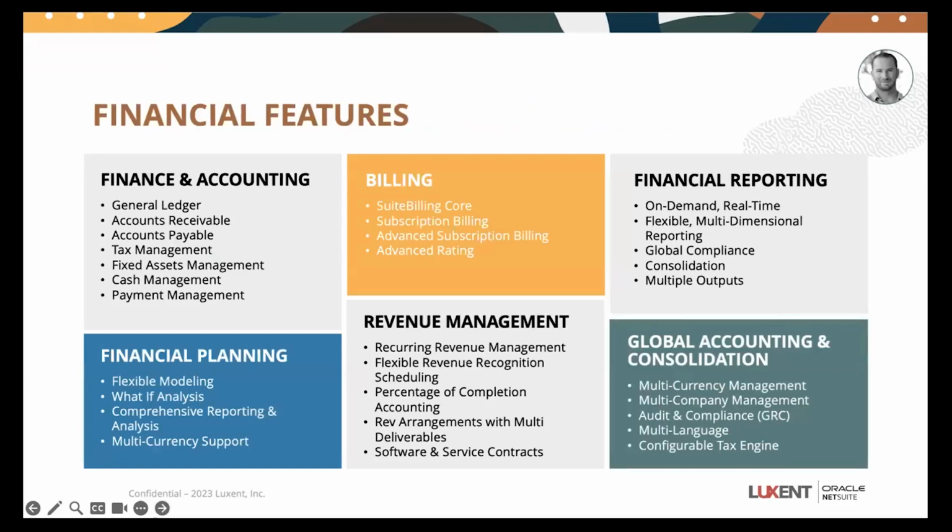So just looking at a high level at some of the financial features of NetSuite. Once again, NetSuite was built as a financial system first. We have lots of different things that we can do with NetSuite, from revenue management to financial planning and analysis, as well as even more global features. So as you start to grow and scale, potentially moving into different countries and different currencies, NetSuite can continue to grow and scale with you throughout that journey.